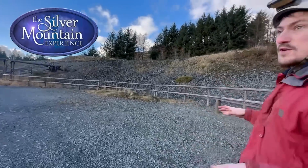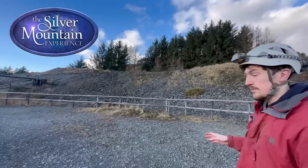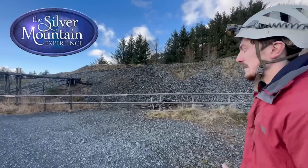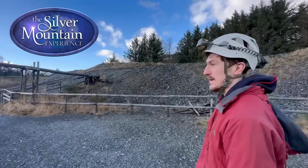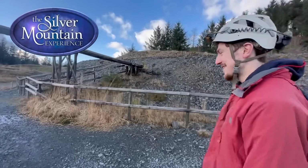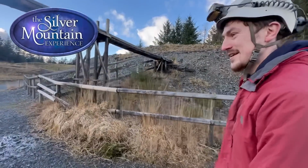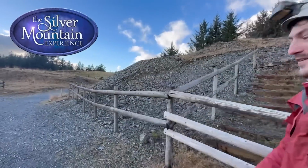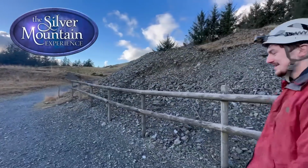And most of the stuff we see here is local. Not everything, but it's all related to Welsh metal mining. And one of the wheels here comes from where I work. Does it? Yeah. Maybe it's something to do with the mine, but the farm, the railway line comes past the farm, doesn't it? That's right. One of them water wheels behind us.